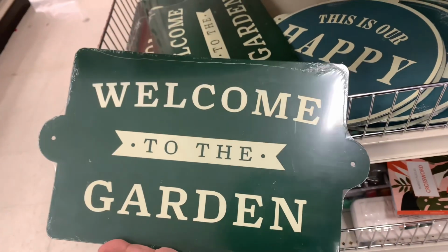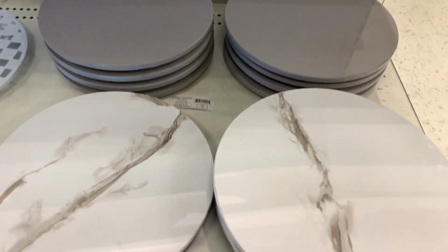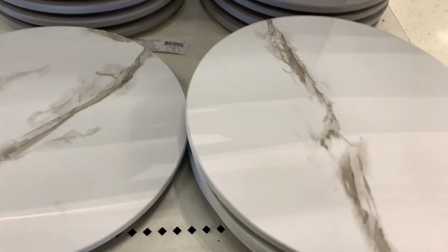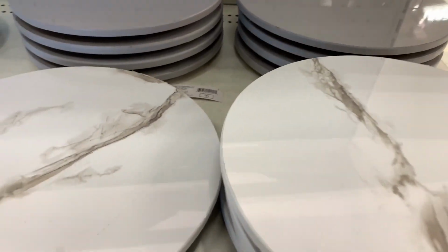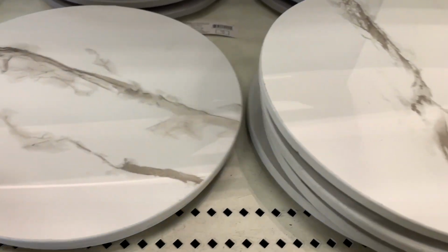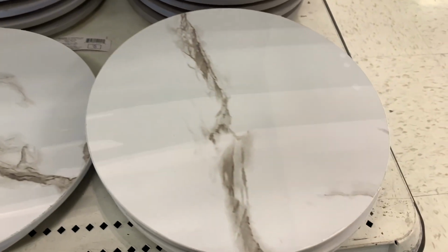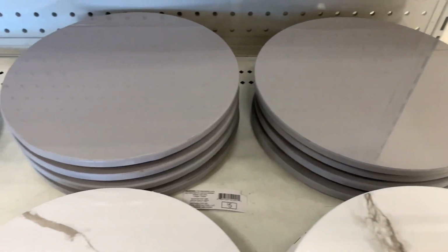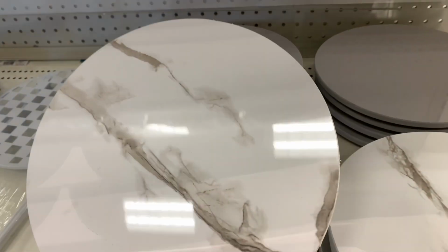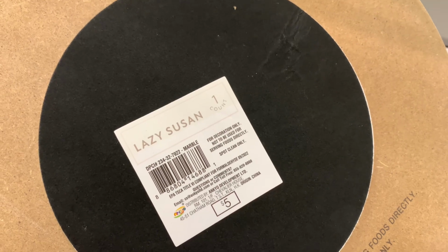So guys, these are so super cute. Oh my gosh, I love it. And oh my gosh, look at what I found. These are Lazy Susans. And this one looks like a marble print design. And then, let's see, these come with different prints. Like, they're not all perfect. Like, you have the gray ones in the back, and then look at this design on the marble. You can see on the bottom, this Lazy Susan is $5.